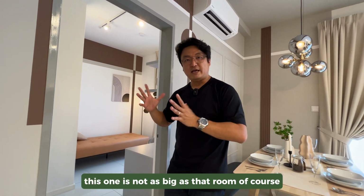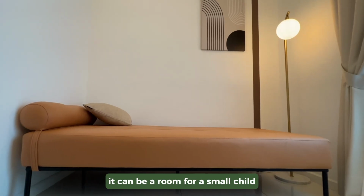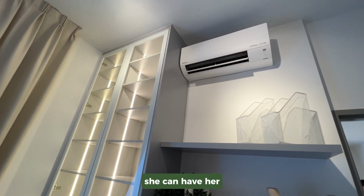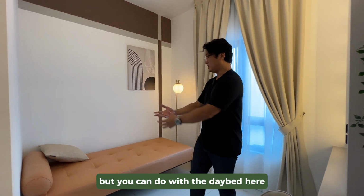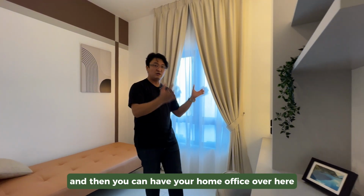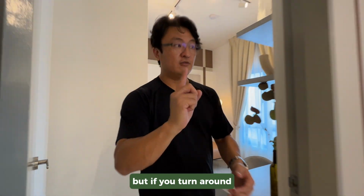This one is not as big as that room, of course, but it can be made into a home office. It can be a room for a small child, right? Basically, she can have her desk here and then the bed on top, you know, a staircase down here. That is possible, but you can do with the day bed here, or you can put a super single here, and then you can have your home office over here, your workstation, everything. This room can be made this way, but if you turn around, let me show you.